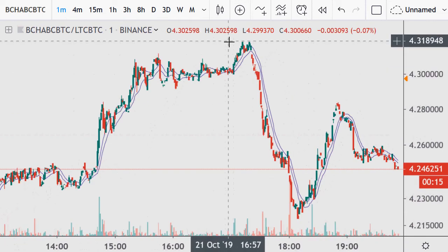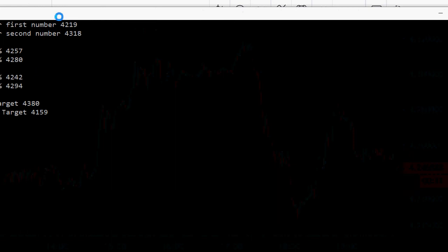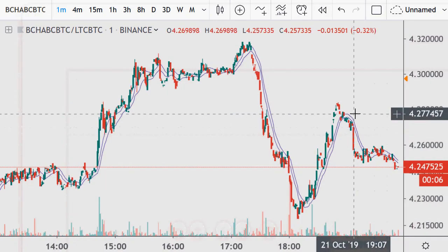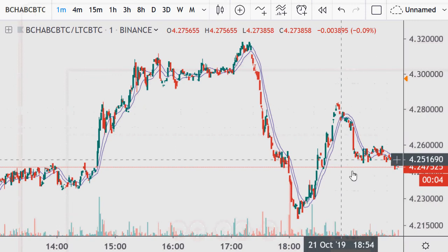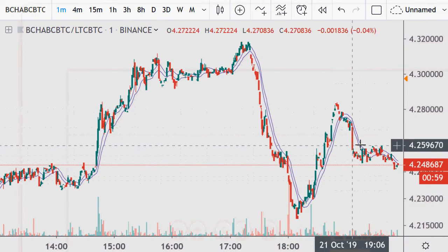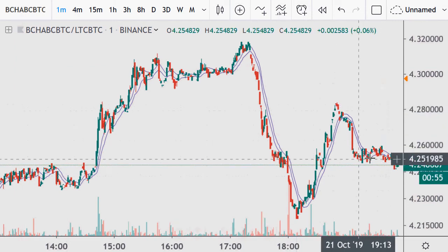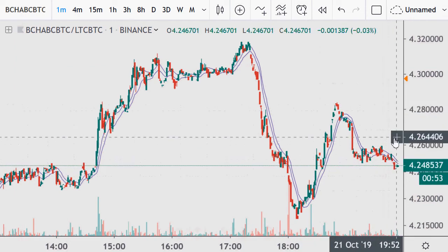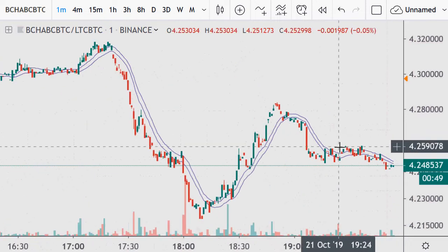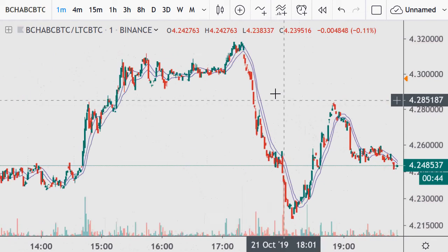But when we take a look at the Fibonacci from this high to this low, which represents the key numbers, it's at 4280 and 4257. 4280 just happens to be right up here, and the 4257 is this little level of resistance in here. So you have the big move, you go down, you come up 61.8, down to 38.2. You're still in the major decision, trying to really make sense of the market. You've established those resistance and support levels, and see how this move reacts from here.